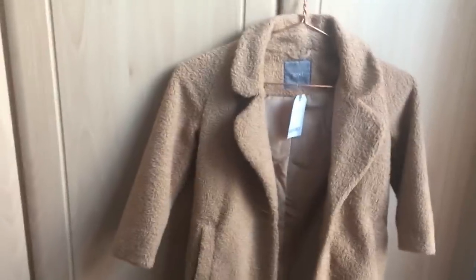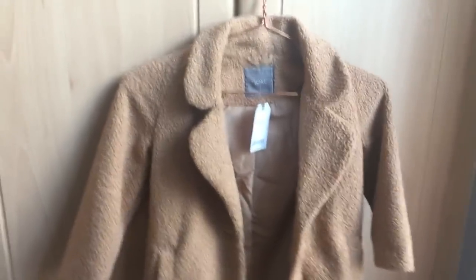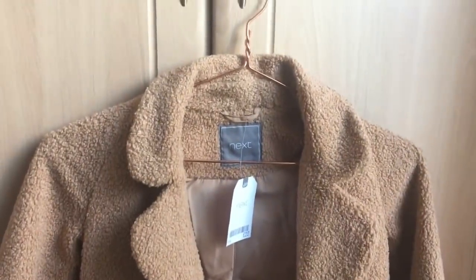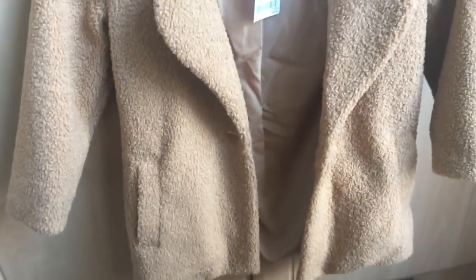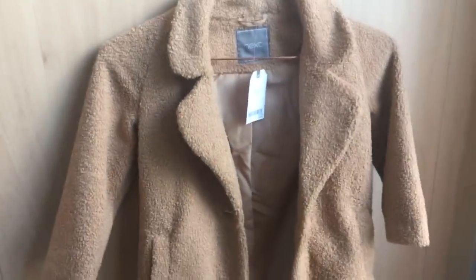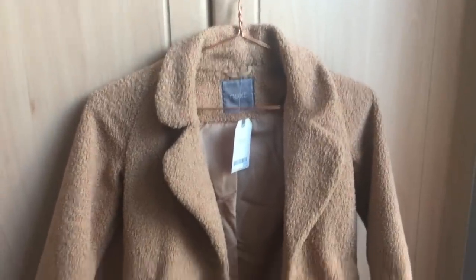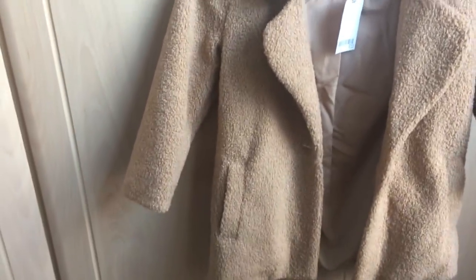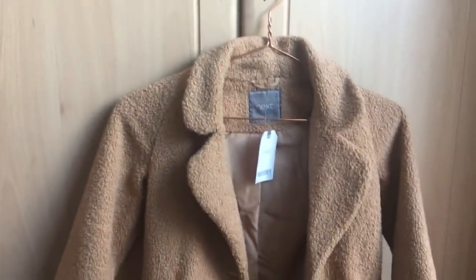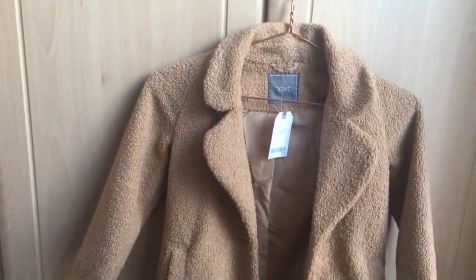This is my new jacket. I'm sorry, it looks ridiculous on the hanger, but girl, oh my god, one, I feel super glam in it. It is literally a true teddy bear coat. I love getting all of my jackets from Next. They fit me so well. This one is a little bit oversized, which I did want. I did want a longer jacket for this autumn and winter because a lot of jackets that I wear are a little bit cropped. But as you can see, it's got little pockets. It's a teddy bear jacket. Oh my god, isn't it gorgeous?